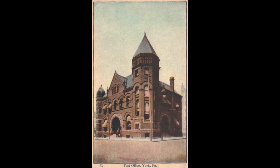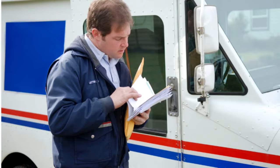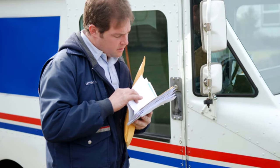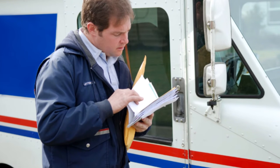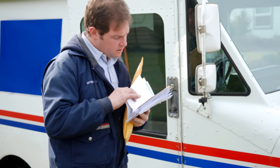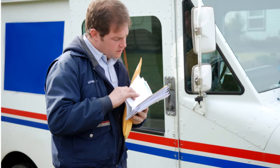To send your letters, you drop them off at the post office. To receive letters, you'd pick them up at the post office. It wasn't until the 1860s that mail would get delivered right to your home, usually only if you lived in the city. Today, everyone gets mail delivered directly to their homes 6 days a week.